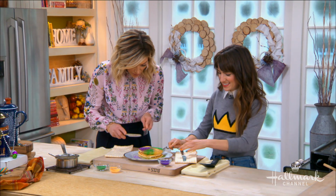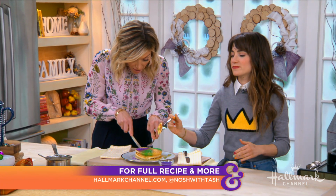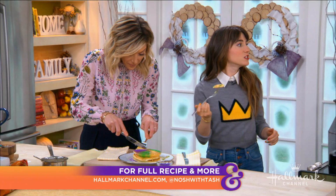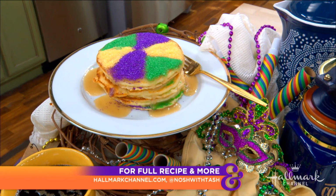There we go. So what do you think? They're delicious, fantastic. Very good. Unbelievable, pretty sweet, but worth it. The crunch in the sugar on the top is so fun. The glaze is exactly that. That's the part you don't do if you want to make them regular Sunday pancakes. Fantastic.